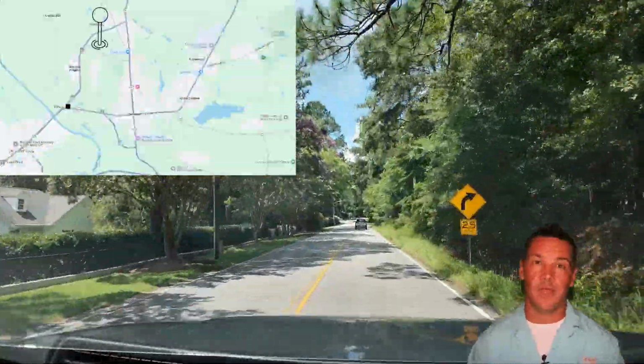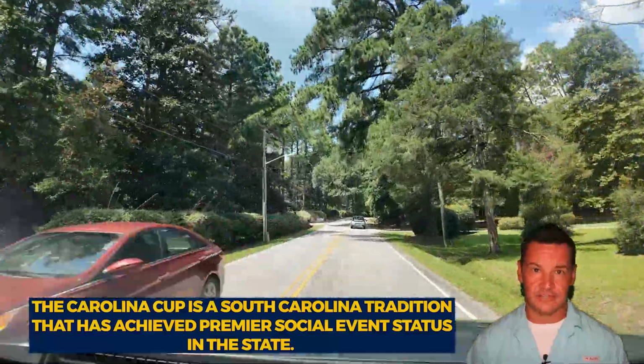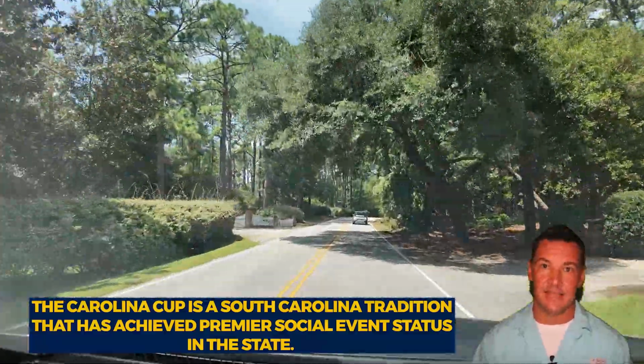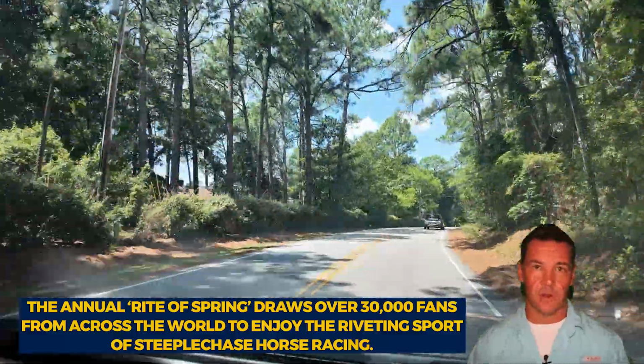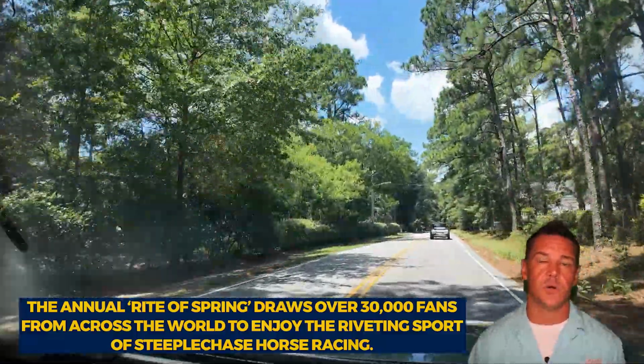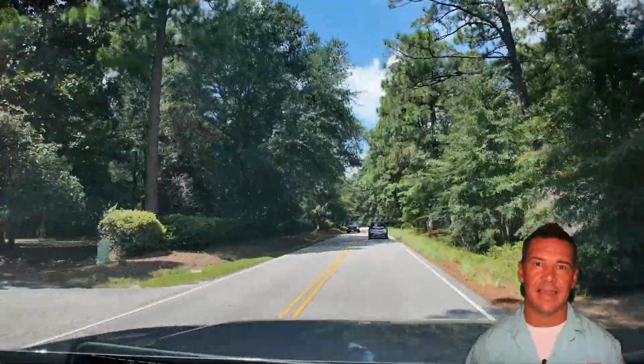On the right, we're going to be pulling up to the Carolina Cup. The Carolina Cup is a South Carolina tradition that has achieved premier social event status in the state. The annual Rite of Spring draws over 30,000 fans from across the world to enjoy the riveting sport of steeplechase horse racing right here in Camden, South Carolina.